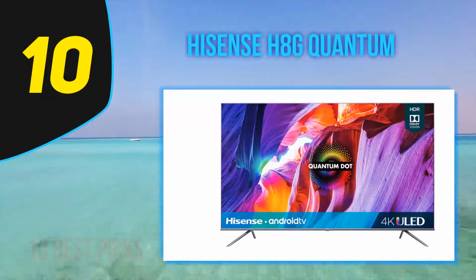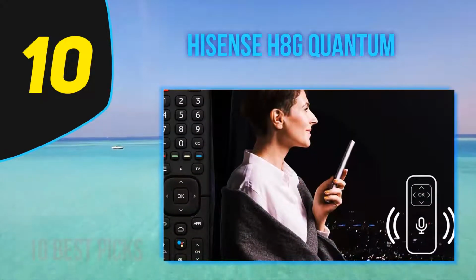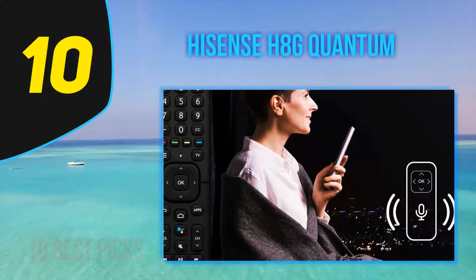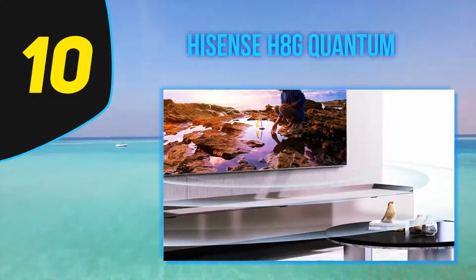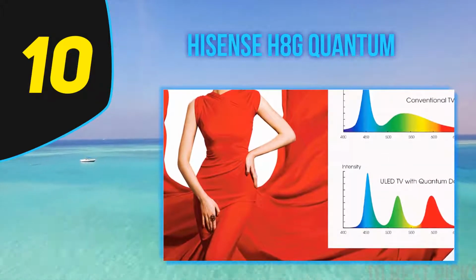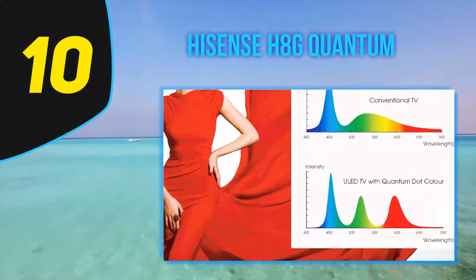Also, while it has a good color gamut to produce rich and saturated colors in HDR content, it doesn't get quite bright enough to truly make highlights stand out, especially if you're viewing in a well-lit room. On the upside, its Android TV interface is easy to use, and there are tons of apps available in the Google Play Store. The HISENSE H8G is an upper mid-range TV in HISENSE's 2020 lineup.